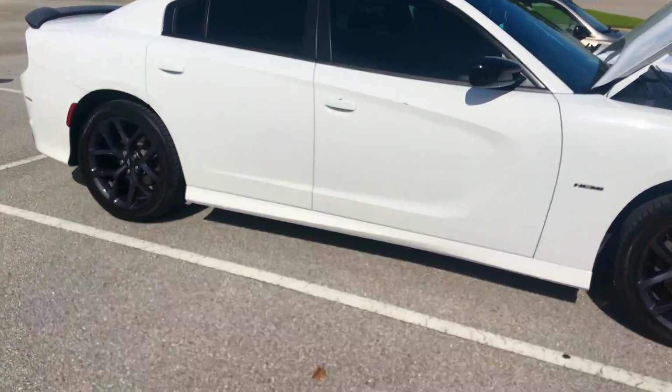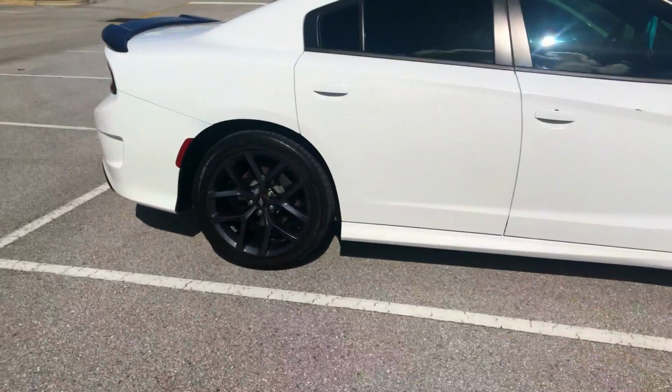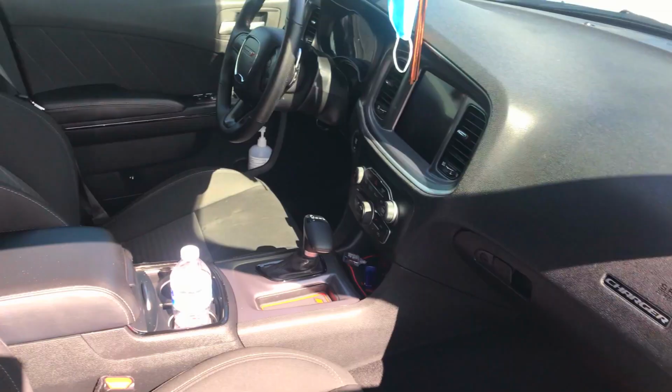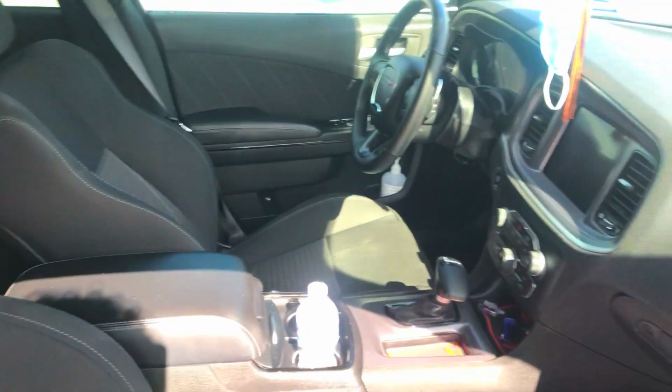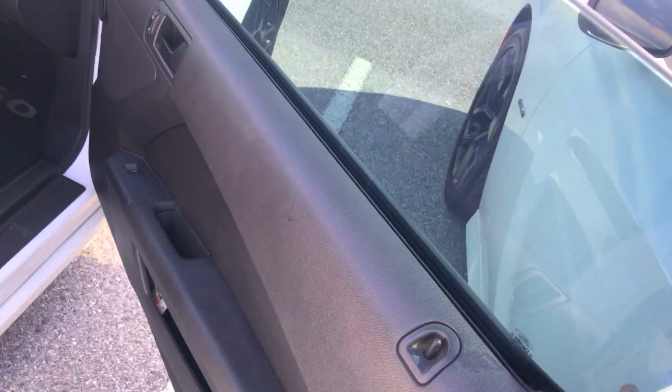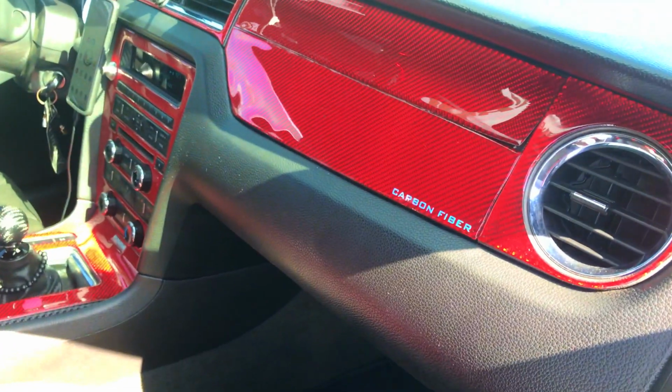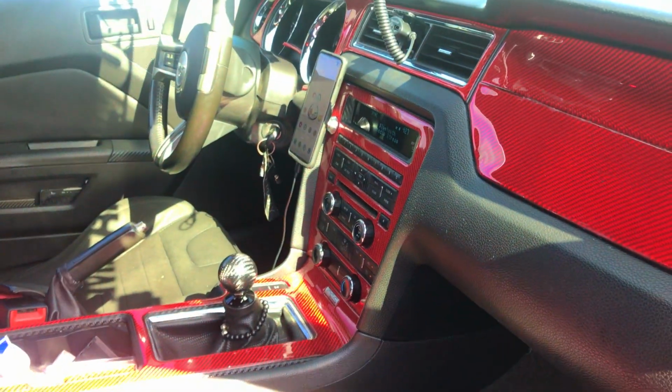But here's just a walk around of his car. You guys have seen these things everywhere. Let me just give you a little shot of the interior really fast. All right, let's just take a peek in this V6 Mustang and see what he's working with. Pretty sick. It's got the red carbon Recaros. Pretty nice, honestly.